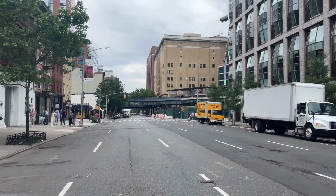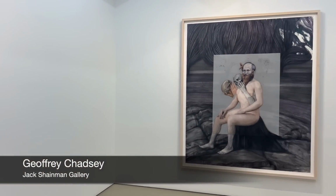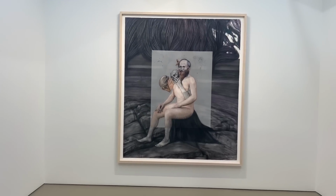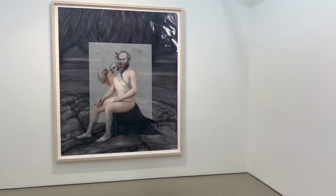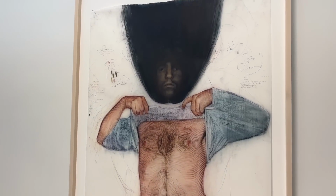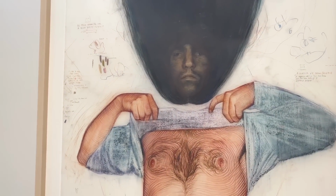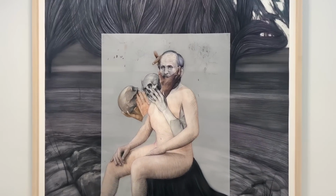We're now going to head over to Jack Shainman's second Chelsea location on 20th Street to see an exhibit by Geoffrey Chadsey. I've been a fan of his work for a long time. I know it may not be to everyone's liking, but he really does have a very signature look and feel to his works. He is known for these large-scale watercolor pencil drawings of figures.